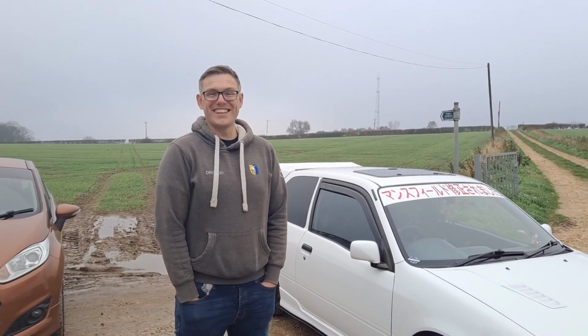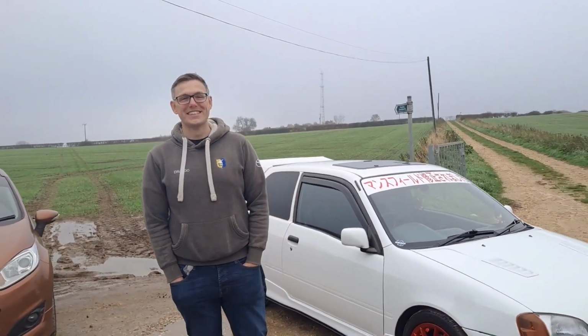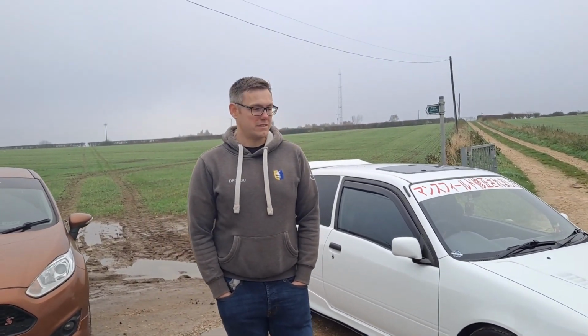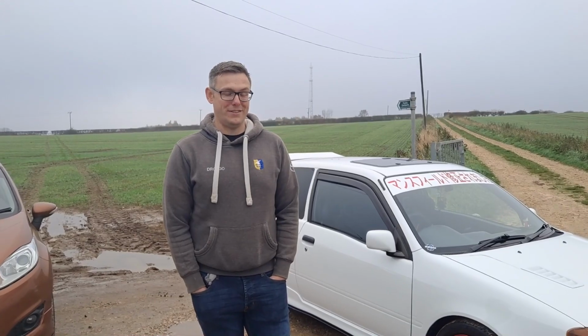The Cinquecento. As soon as I got it. Was that modifying it, or because it broke and you had to fix it? No, modifying it. What was the first thing you did? Can you remember what the first thing was? Air filter. Induction air filter.